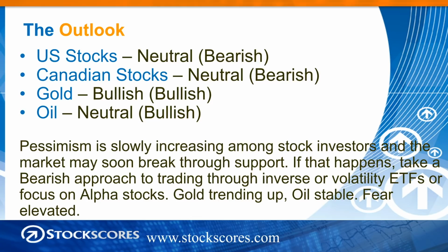We're going to watch for that, because if it happens, we're going to take a bearish approach to trading and try to make some money through the inverse or volatility ETFs. I'll show you some of those in just a moment. Or we can profit from the alpha stocks. We've seen, for example, vaccine stocks doing very well despite the market's weakness the last couple of weeks. Those stocks have been doing great.